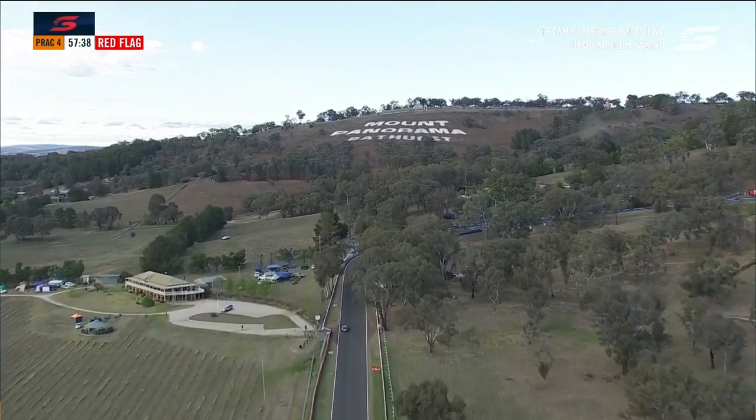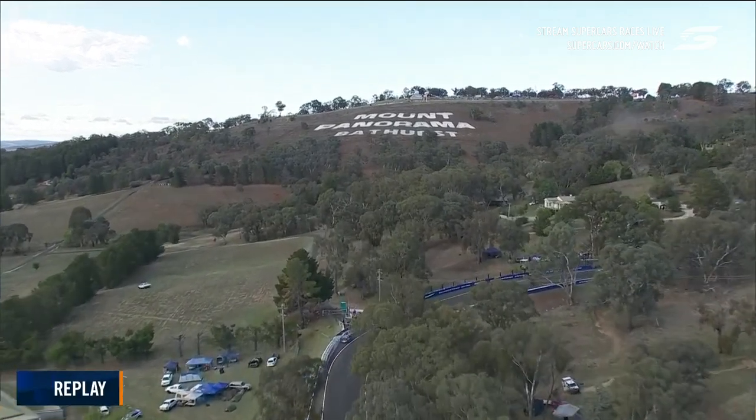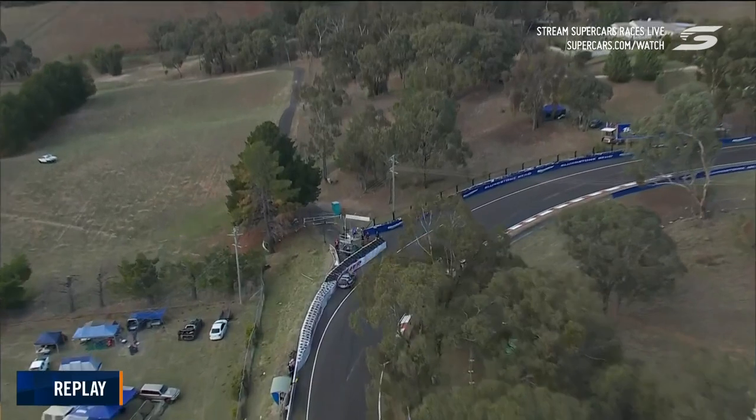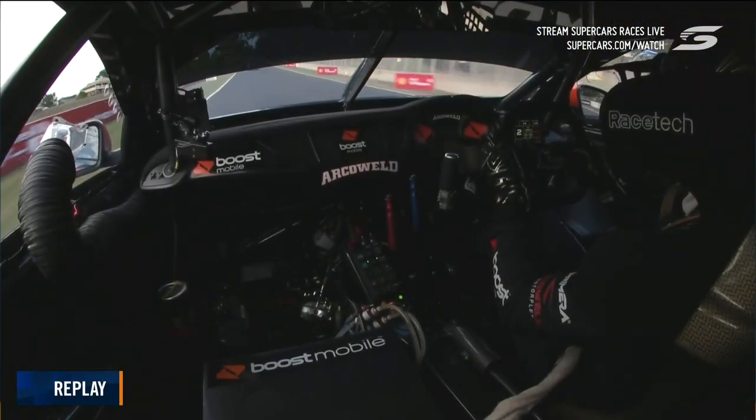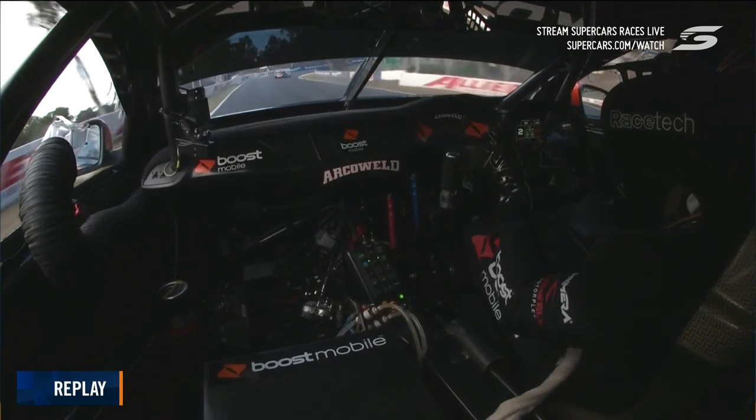Mark Skaife just wandered back into the commentary box. This is bizarre. It looks like a mechanical failure. It just doesn't look like it even remotely turns right. Oh. Looks like a bottom arm or a steering arm on the left-hand side, or a puncture. He goes to turn right, nothing happens.